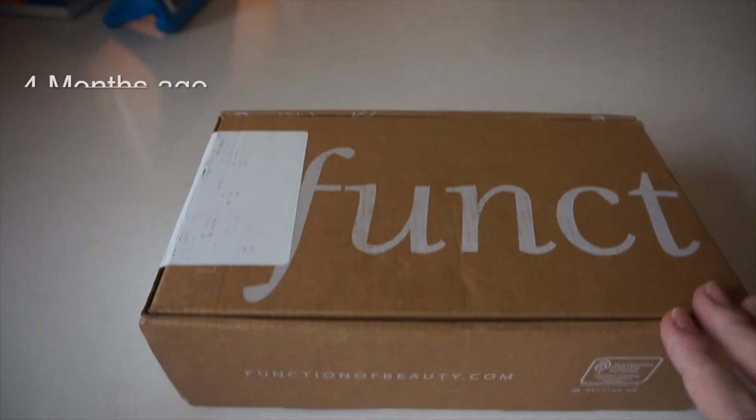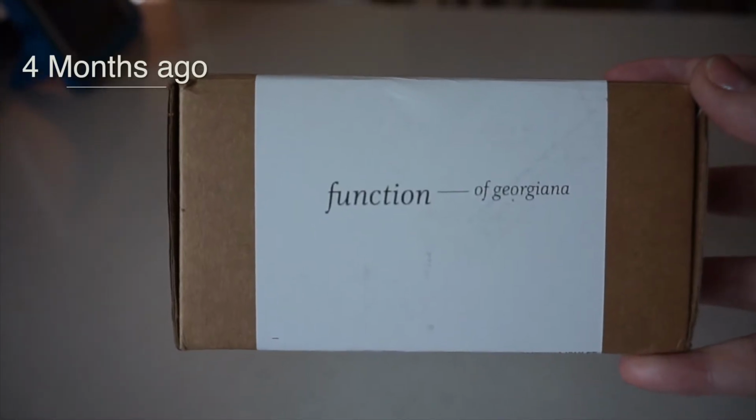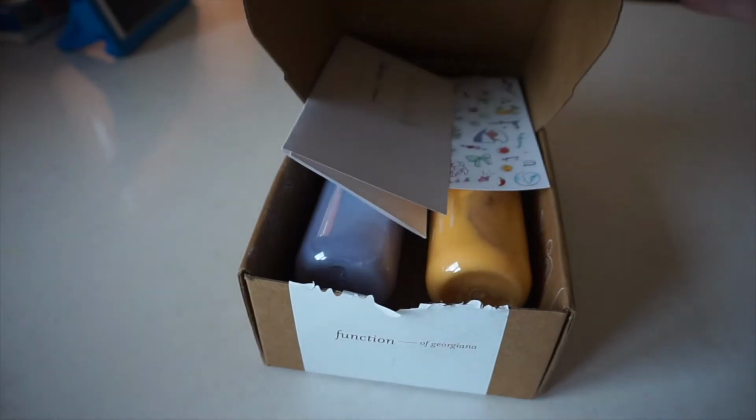Now I'm going to show you how this box arrived, what it had in it, and all the other bits and pieces. This arrived from Function of Beauty. Today I have a cold, so I won't be making a video right away, sadly, even though I would love to. Here it is.